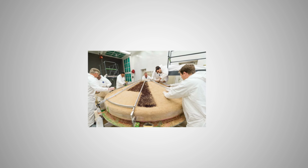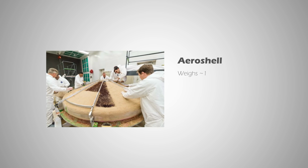Additionally, InSight also has a heat shield called Aeroshell that weighs over half the mass of InSight itself. But that is the price you pay when you need to slow an object down from 36,000 km per hour to 0 km per hour in a matter of minutes.